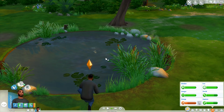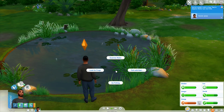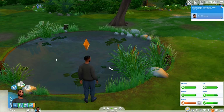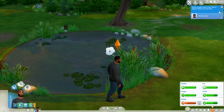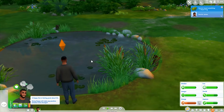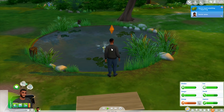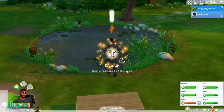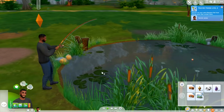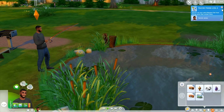Come on, catch one. Be good. Catch one. No, look for frogs again. Okay, look for frogs again. Derrick, come on, look for these frogs. Yes, a heart frog. Okay, so fish with bait, a heart frog. There we go. Ooh, how much is it? Well, didn't look. Hopefully it's not worth anything.